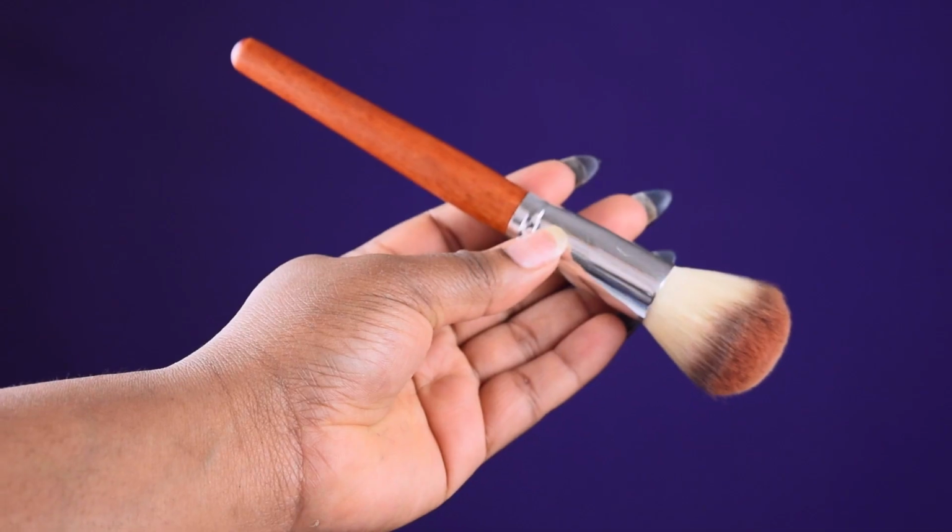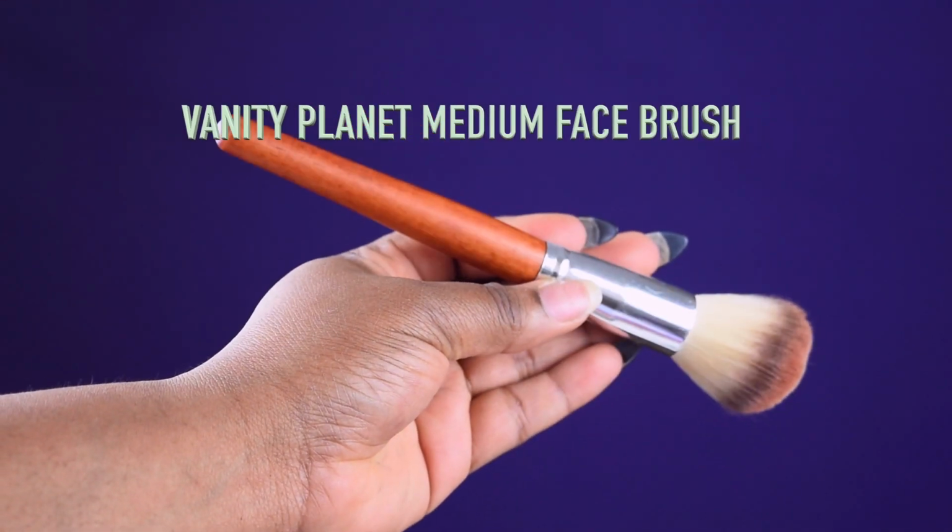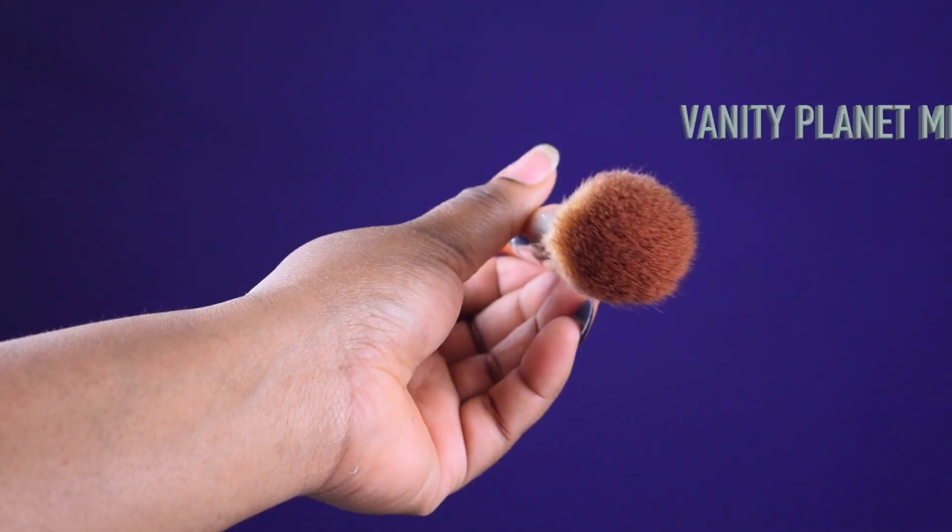My top 10, my last brush today, is from the Vanity Planet brush palette. I like the handle of this brush because it's unique from my other brushes I have, and the handle is very smooth. Again, come to their brushes, Vanity Planet brush seems to have lots of soft brush.